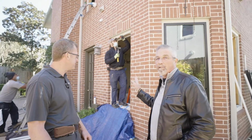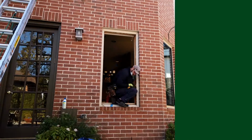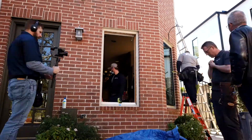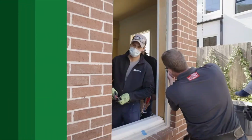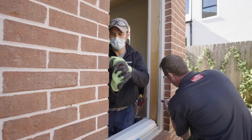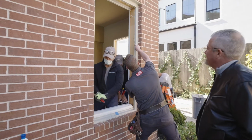Okay, I just wanted to pause that process. We'll go back to the time lapse. Just wanted to see why we're doing what we're doing now. Okay, so this opening is about ready. Just kind of cleaning up the edges now a little bit.